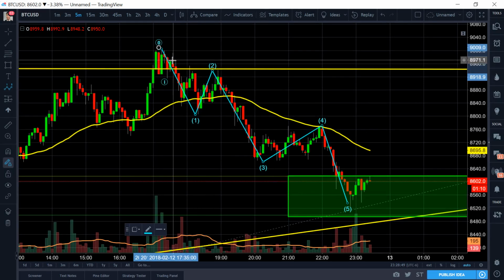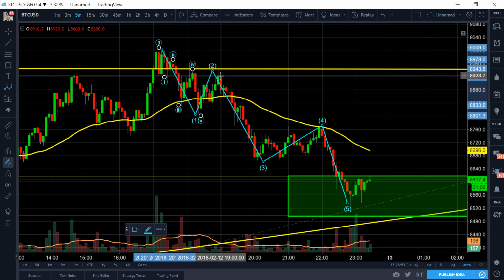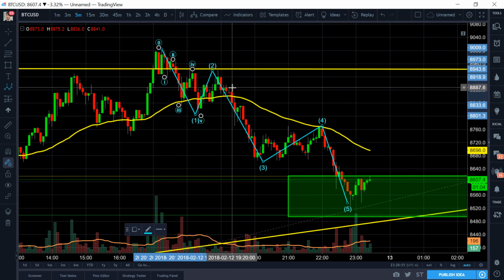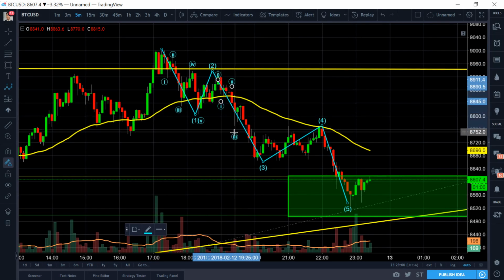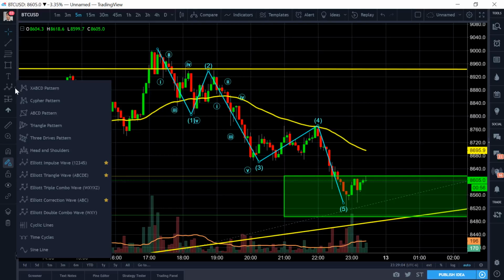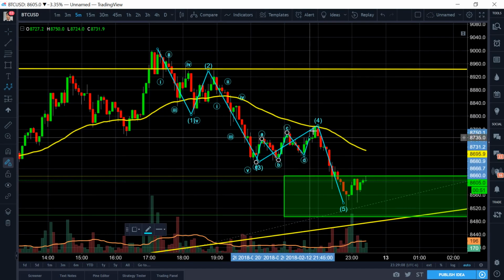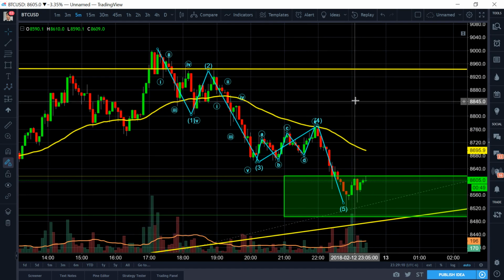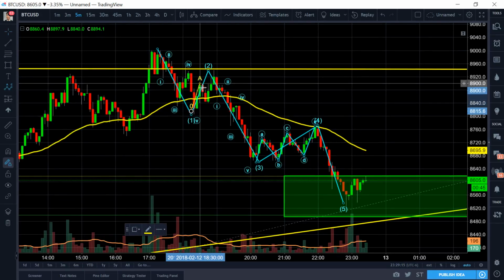Right here, 1, 2, 3, 4, and 5. And then we count basically 1, 2, 3, 4. There's 5 somewhere in here. I don't want to spend too much detail doing it, but it's obviously 5 in here, okay? And then this does an A, B, C, D, E type of pattern, and boom, it comes down, right? And then now this right here is doing a simple A, B, C in there.